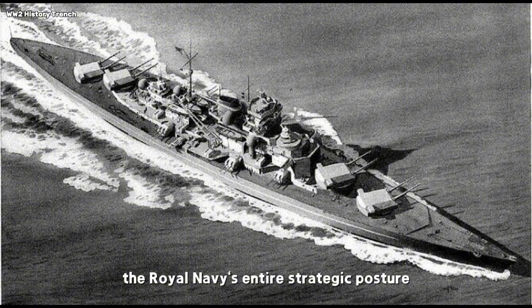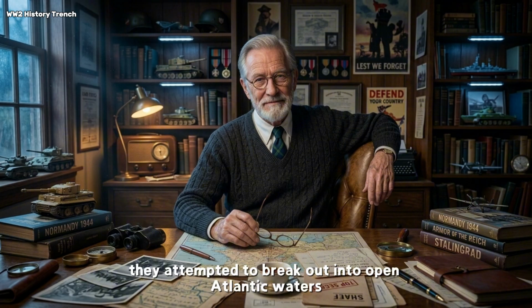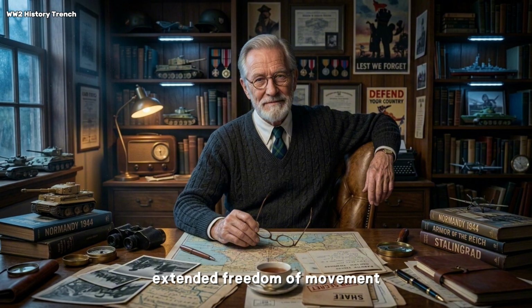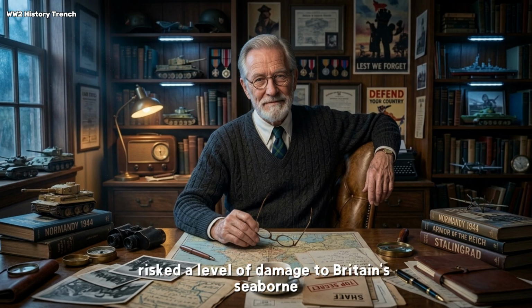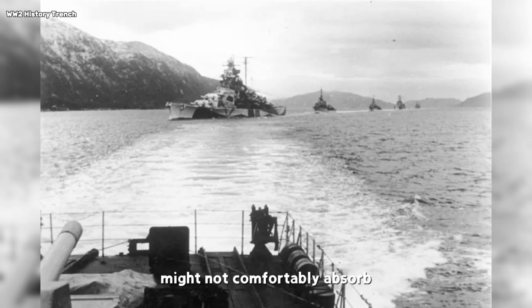The Royal Navy's entire strategic posture toward the German surface fleet through 1941 and 1942 was consequently built around a single overriding priority: containment. German capital ships needed to be found, tracked, and where possible destroyed the moment they attempted to break out into open Atlantic waters, because allowing even one of them extended freedom of movement risked a level of damage to Britain's seaborne supply lines that the country's ability to continue the war might not comfortably absorb.